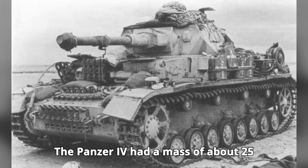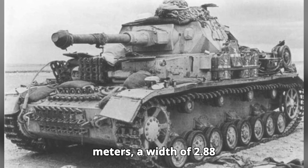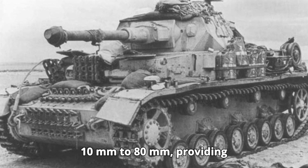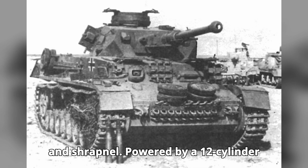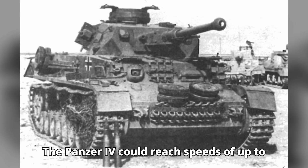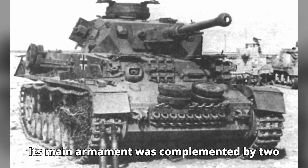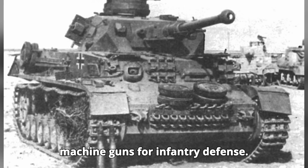The Panzer IV had a mass of about 25 tons, a length of 5.92 meters, a width of 2.88 meters, and a height of 2.68 meters. Its armor thickness ranged from 10 millimeters to 80 millimeters, providing solid protection against small arms fire and shrapnel. Powered by a 12-cylinder Maybach HL-120 TRM engine, the Panzer IV could reach speeds of up to 42 kilometers per hour with a range of approximately 200 kilometers on roads. Its main armament was complemented by two 7.92mm MG-34 machine guns for infantry defense.